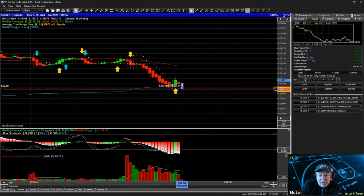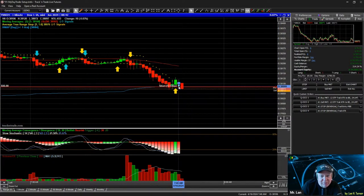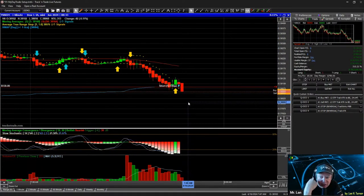And if it doesn't do it and it just kind of starts wandering sideways, well, it doesn't mean your system doesn't work. It just means the market's not performing as we would like it to do. This is all about probabilities, okay? So every trade is a probability. The probability is that we're going to see it continue to fall. If it doesn't, it doesn't mean you have to suddenly go out and learn a new system. No, it just means that the system didn't work this time, okay?